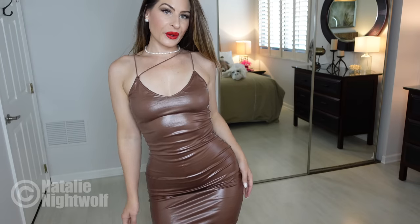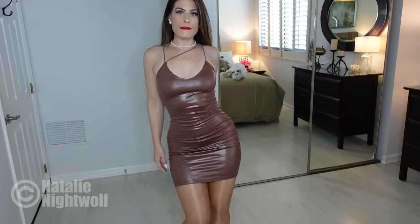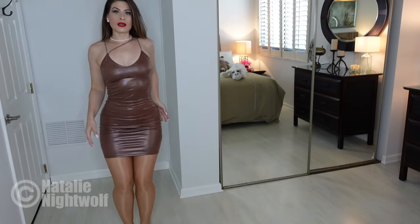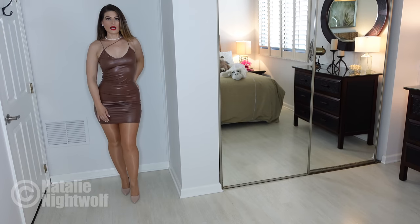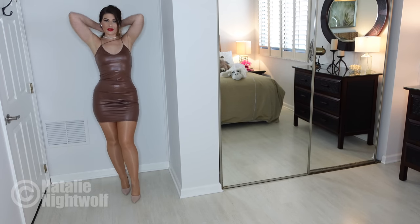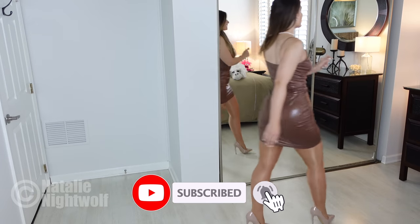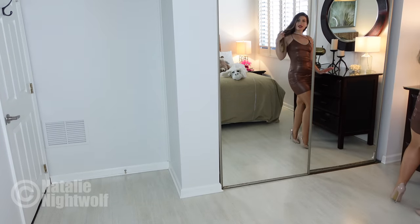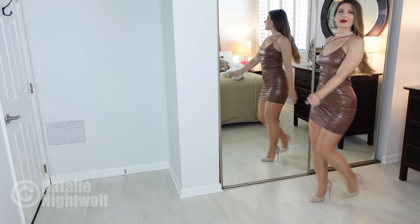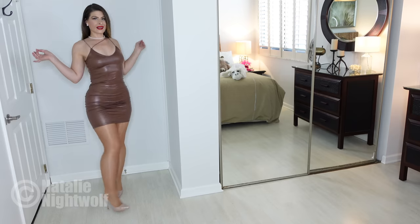Let's try on the next. So here's the third outfit. Oh my God, this dress is amazing. I love it. I love the color. I love the fit. It's perfect. It's absolutely perfect in my opinion. I will definitely be keeping this, definitely be wearing this. I can't wait to go out, like, to eat someplace in this. Wow. What do you think?